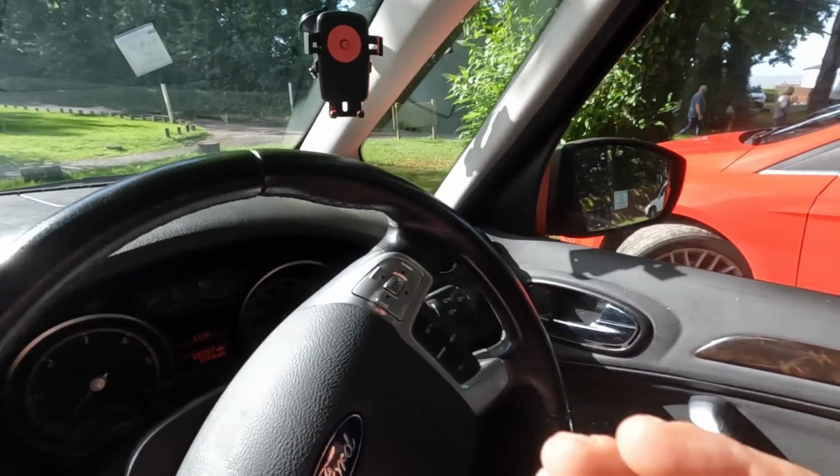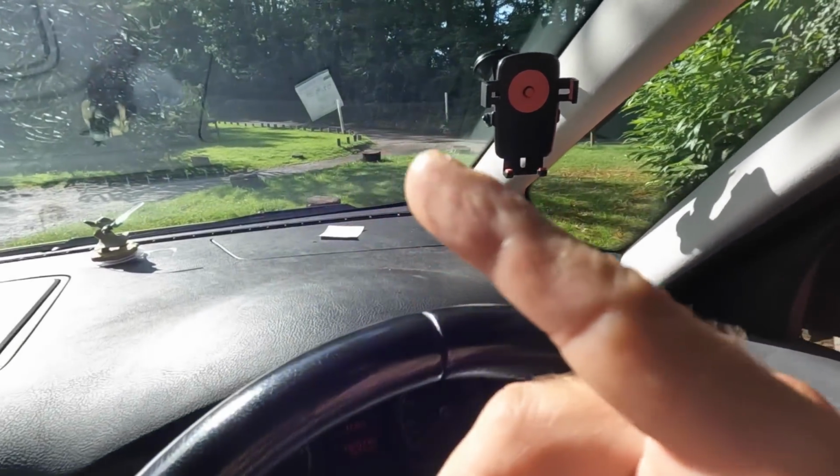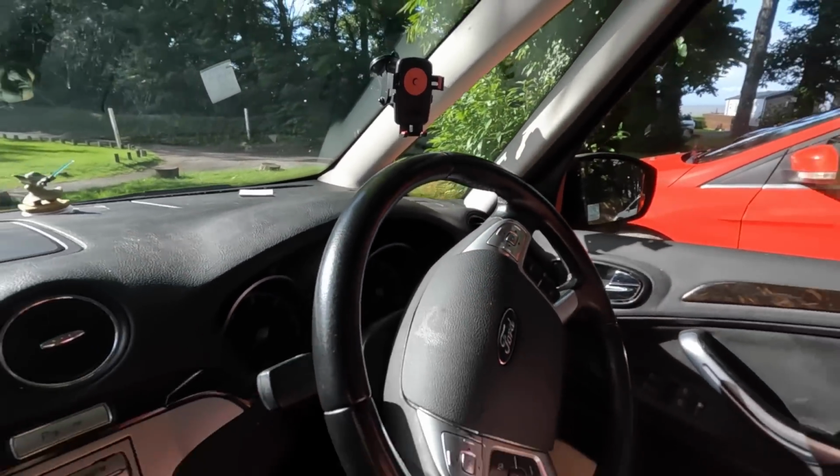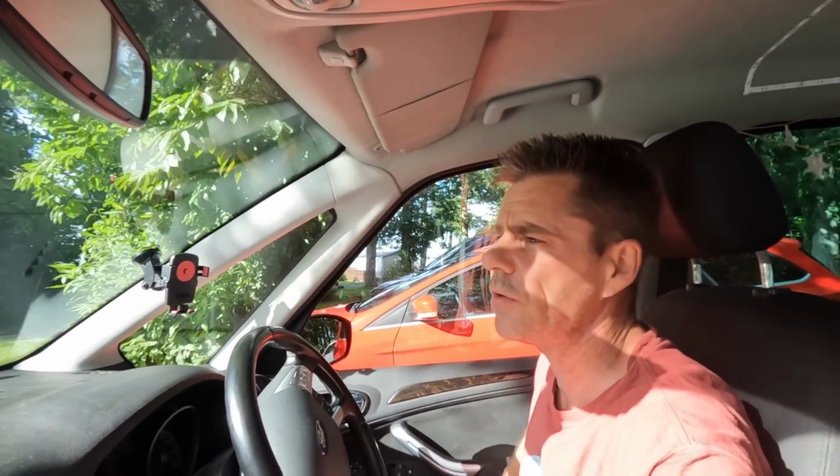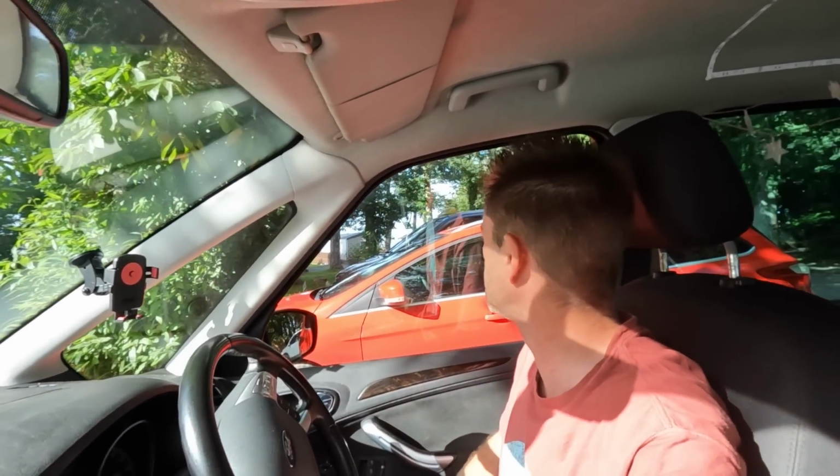Oh, hang on a minute. Where is he? Dude, I've got a stowaway. There's a bloody fly in the car. I don't know where he's come from. I don't know if I picked him up in Leicester and he's travelled all the way down with me, or whether I picked him up this morning or something. It's random. I mean, I don't know.